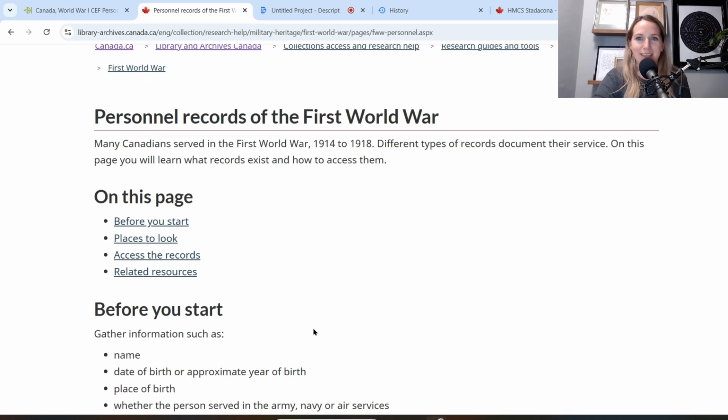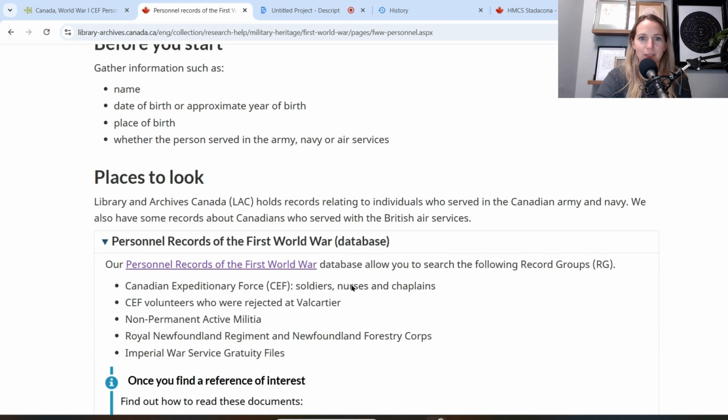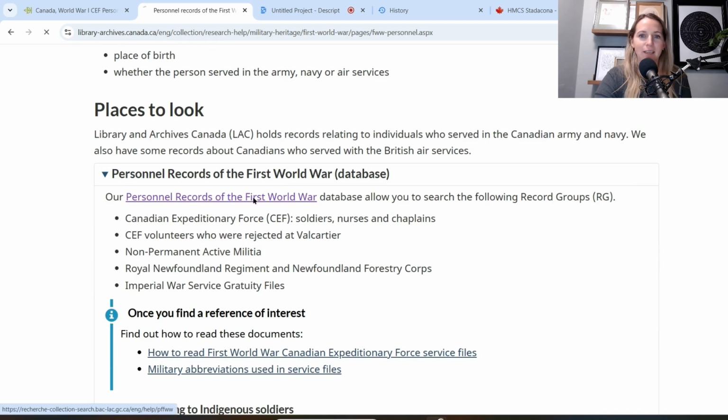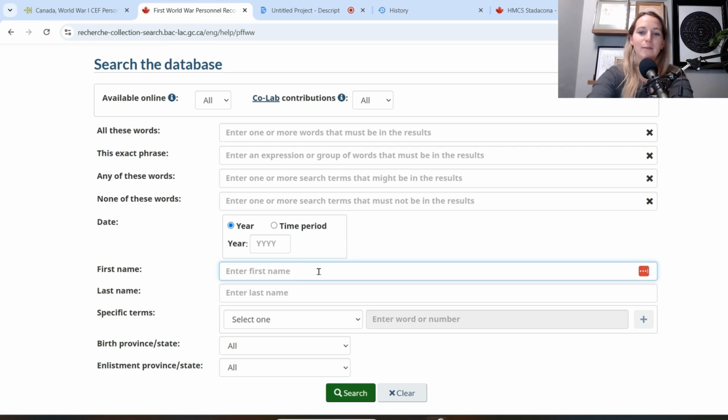So if you have an ancestor who served in the First World War from Canada, I highly recommend looking for these. They're actually on Ancestry also, but if you don't have an Ancestry subscription, you can get them for free on Library and Archives Canada. So we go there, then we just click here, and then we're going to search for these records. You can just put their name in here.